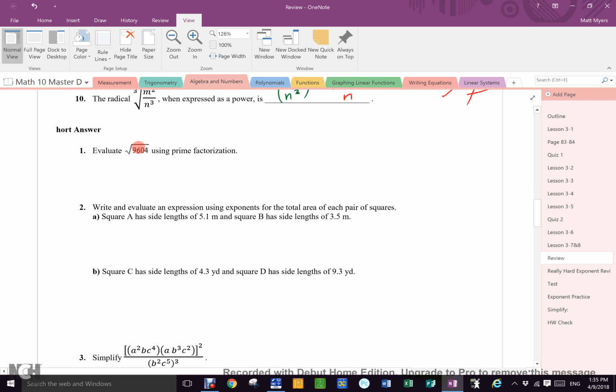All right. Evaluate this using prime factorization. Now, a great many of you would have gone right to your calculator, gone square root 9604 and got 98. I know a bunch of you did that. Even if you wrote 98 with no work, I would give you no credit. So to do that, you got to take 9604 and break it down to prime numbers. Since it ends in 4, what should you break it down with? 2.